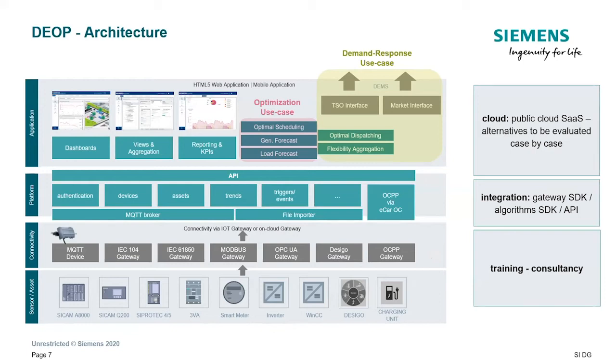It doesn't matter. The reality doesn't matter. The physical units, the important thing is that those physical units have a standard communication interface. In fact, the connectivity module is exactly the module where the user can configure the gateway, that is the driver for the communication and translation from the local communication protocol, like, for example, the Modbus TCP/IP protocol, into the native protocol of DEOP, that is MQTT. So the communication must be a topic, because DEOP is designed based on the IoT paradigm.